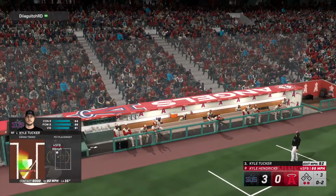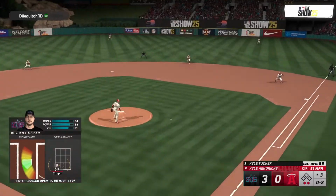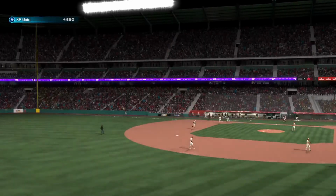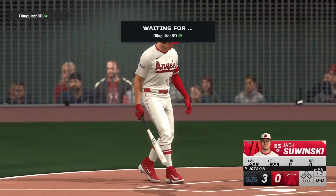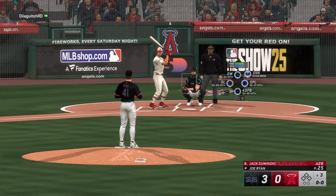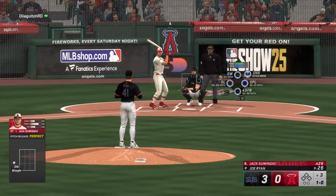Gets a piece and stays alive. On the ground, right side. Marte throws to first in time, and Tucker is retired. That ends the frame. Back here at Angel Stadium, set for the bottom of the third. And the batter now, Jack Sawinski. Ryan back to work. That one missing inside.